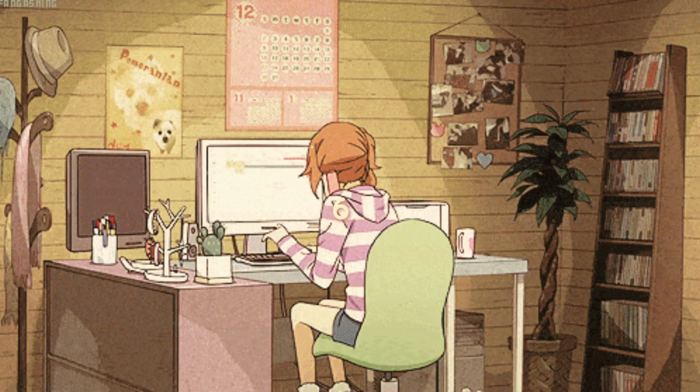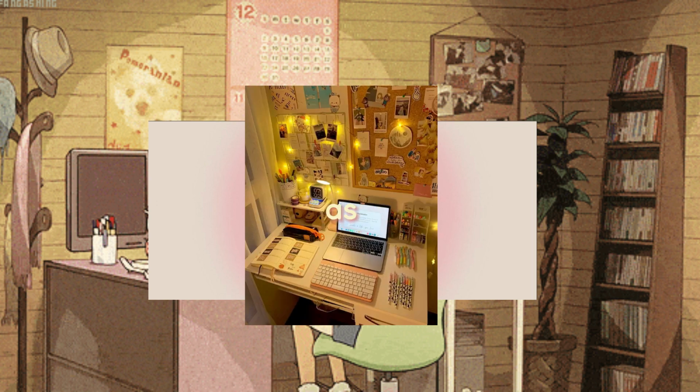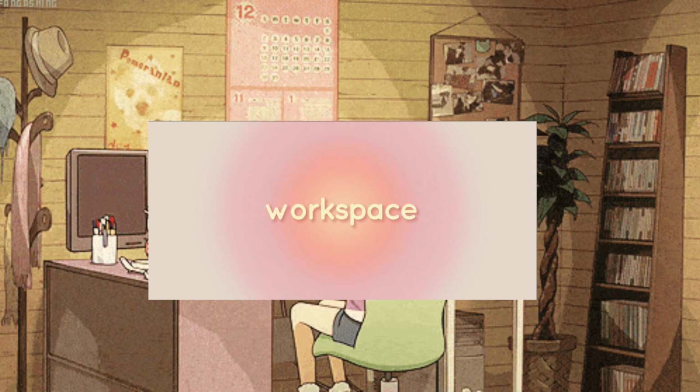Number 6. Personalization. Add personal touches such as photos, artworks, or mementos that bring you joy and positivity. Customize your digital workspace with wallpapers or themes that resonate with your style and preferences.